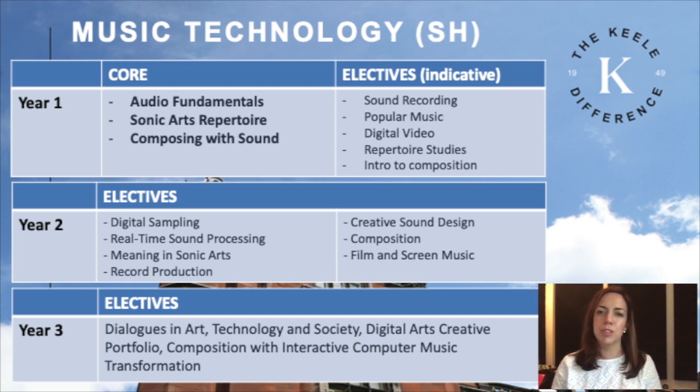Beyond these 3 modules, you would elect a further 5 modules from a wide list of options. Here I've presented some of our most popular elective modules for our first year students. In year 2, you can see that all modules are elective. So this means that you're very much in charge of choosing how your degree progresses, depending on your strengths and specialisms. The ability to tailor-make your degree is an important feature of our programme, and it's something that our students have valued when reflecting on their time at Keele.